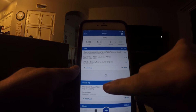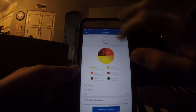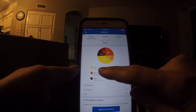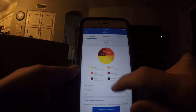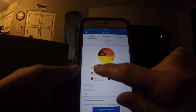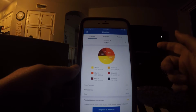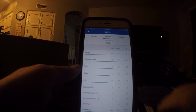Okay, so on the very bottom of your day, you'll see it says nutrition. Click on nutrition. You'll see calories, nutrients, or macros. Calories shows you where your calories are eaten throughout the day. Your first meal was 425 calories, second meal 280, and where your snacks are. So you can see my first meal is my biggest. That's always a good thing. You always want to eat a lot in the mornings and at lunch.